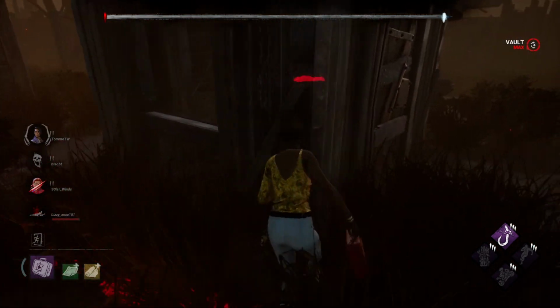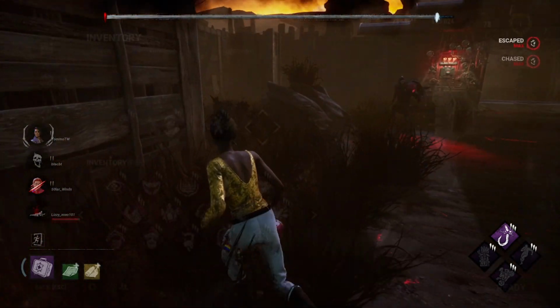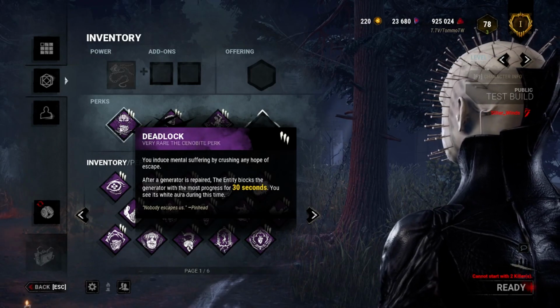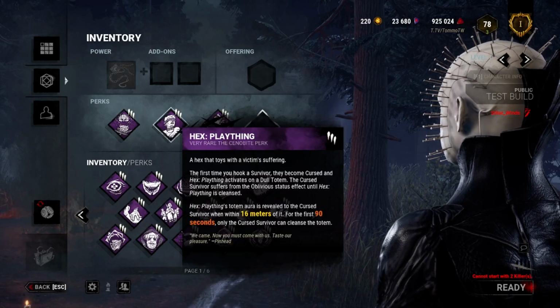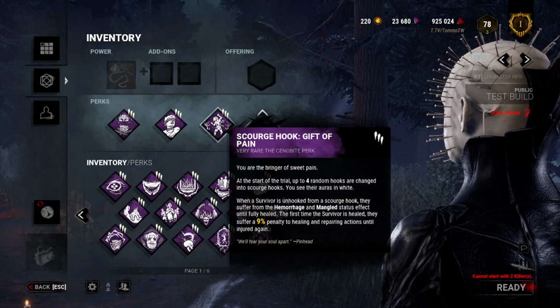But enough of that, let's take a quick look at Pinhead, now in Dead by Daylight. So to sum up these perks, basically, we have anti-gen rush, anti-C, and anti-progression.